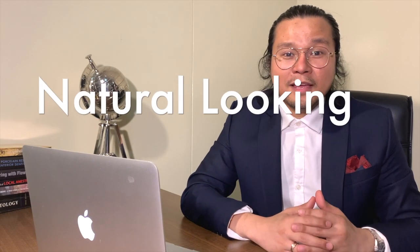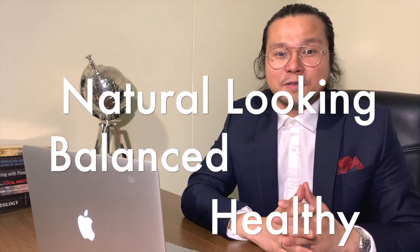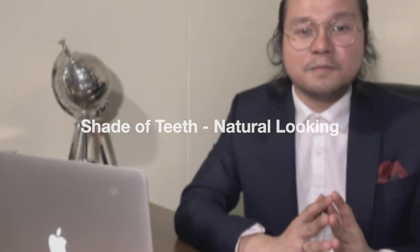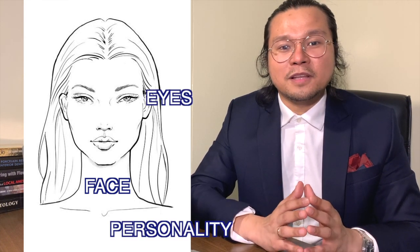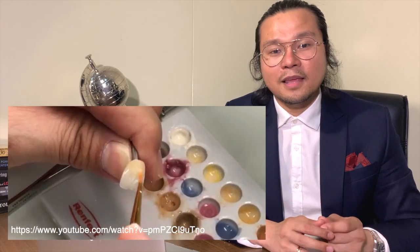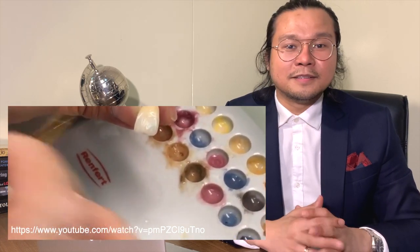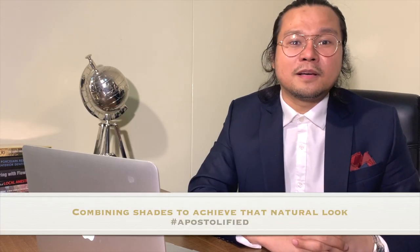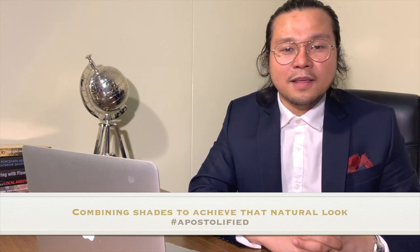So I'm going to do an apostolified smile transformation, which is natural looking, balanced, healthy, also very beautiful, using porcelain fused to zirconia. With her case, it should be very, very natural looking, and it should always be in harmony with her face, her eyes, her personality, and also with the other adjacent teeth, no? So this is an A1 shade, but in an A1 shade, you have to incorporate all the necessary details, like the staining, the natural subtle color that makes the teeth look really natural. So it's not just A1, but there's a shade of A2, a little bit of P1 there, and translucency.